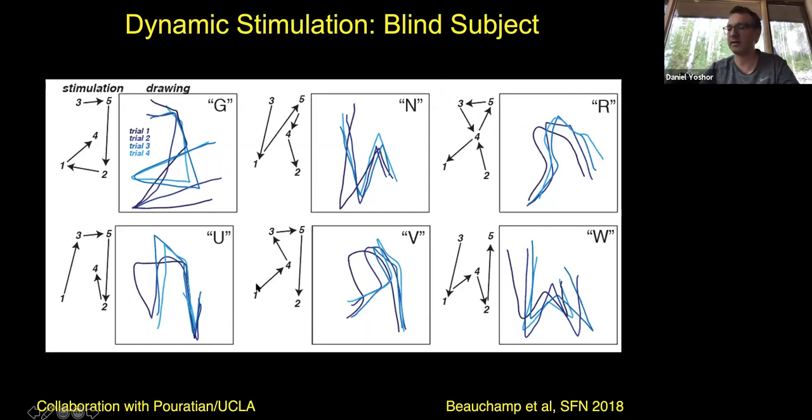And to assess reliability, the patient was stimulated repeatedly with each of the 7 stimulation patterns randomly interleaved, drawing the perceived pattern following each trial. And different shades of blue show different trials of the same pattern. And when we had her do a forced choice discrimination task with 5 of these patterns, the 5 that were most easily recognizable to her and translated most readily to her as a letter, she was able to get 93% of the stims correct, while chance, of course, would predict just 20% correct. And again, this was with very limited training.